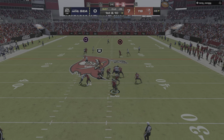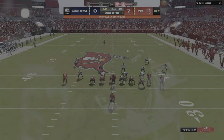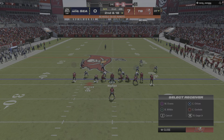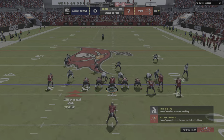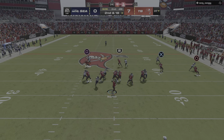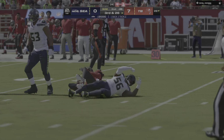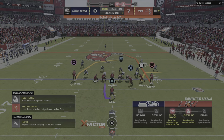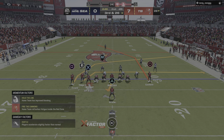Mayfield down. Rush coming, and he's taken down. So that complicates things a bit here. 18 yards to go now on second down. Here's Mayfield. Under pressure, they got him again. A long way to go here on third down for the eighth play of the drive.